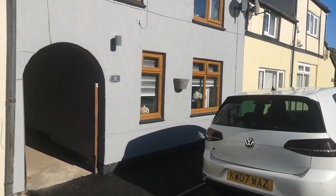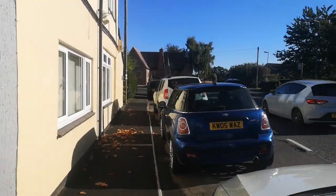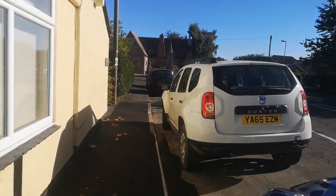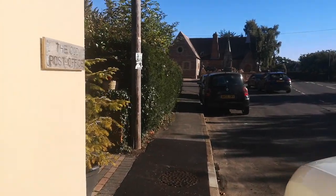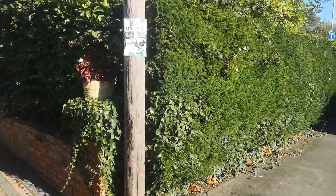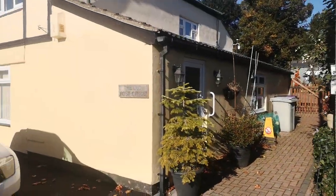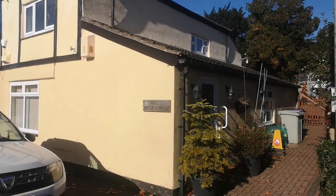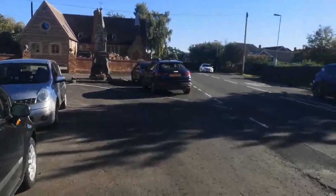One coming. It is a bit of a bad place to cross, but never mind. Yeah, I can't believe that. Oh wow, oh, so this is the old post office. Right, hang on then. It's nice as well, an old post office. Right, let's see what this is up here then.